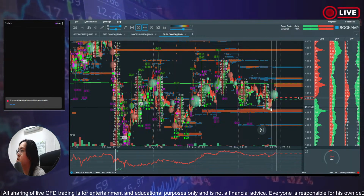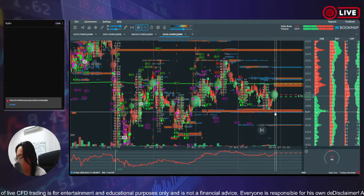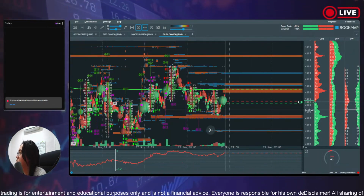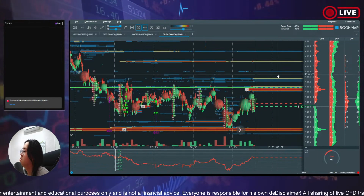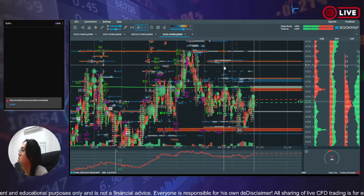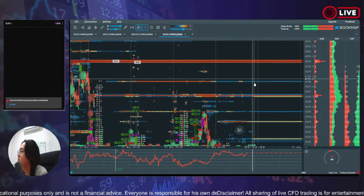So this is the major supporting level. Everyone can try to do it, with the expectation that the price will reach back towards the top sides. Okay, so yeah, we just keep on doing long positions and see whether or not we can get back towards the top sides and reach 60, 70, 80, or even 90 pips.